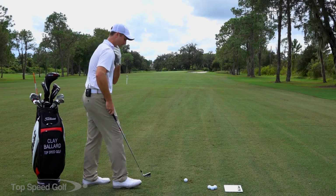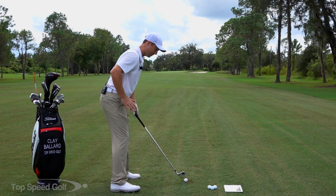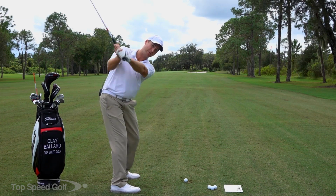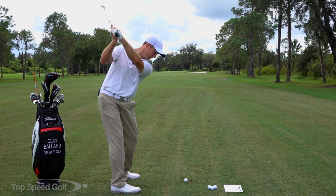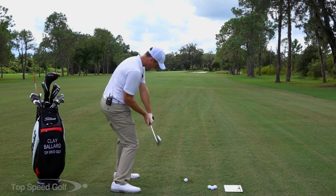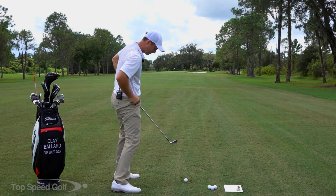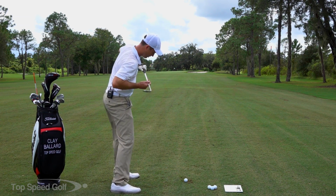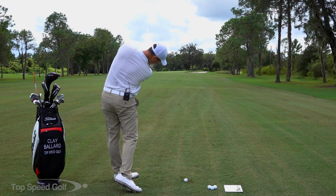So, at the top, again, we're going to recap. I'm flexed at address, bent forward. At the top, I have left side bend, and I'm keeping a little bit of flexion. As I come through to the straight line release, I'm extending my hips, and I'm going ahead and getting some right side bend. Shoulders tilting to the right. When I do that together, you'll notice how it's here.